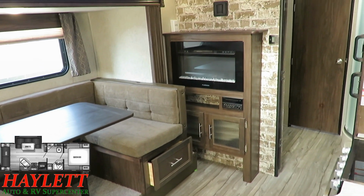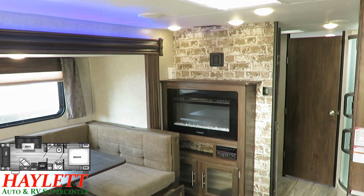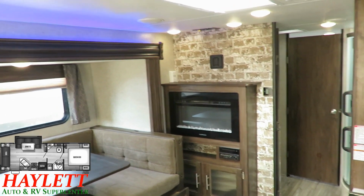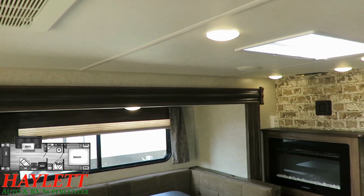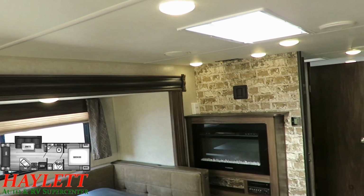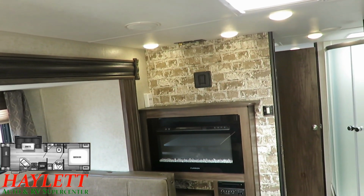The electric space heating fireplace right there gives us a good ability to heat the RV without burning up our propane. And if you're not a fan of the little accent light up here, just turn it off. I've had a lot of people say, I don't like that light. Well, then just turn it off. Don't use it. Change it for a different color. No big deal. Not a hard thing to do.